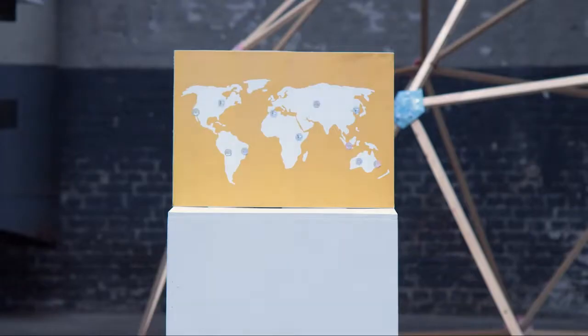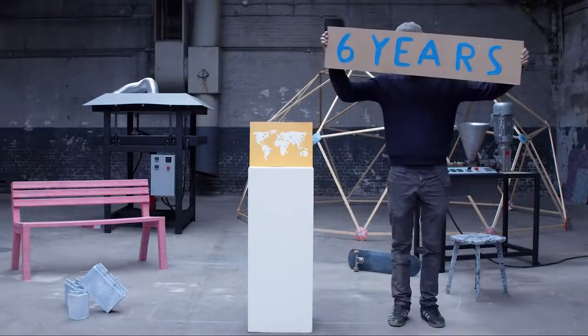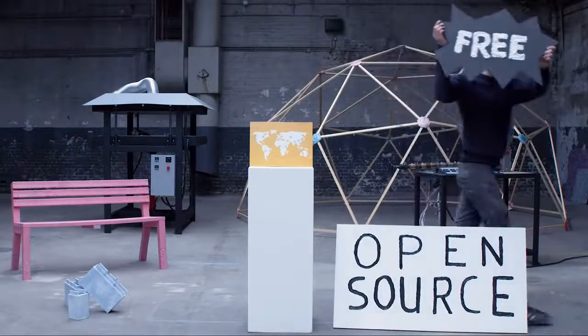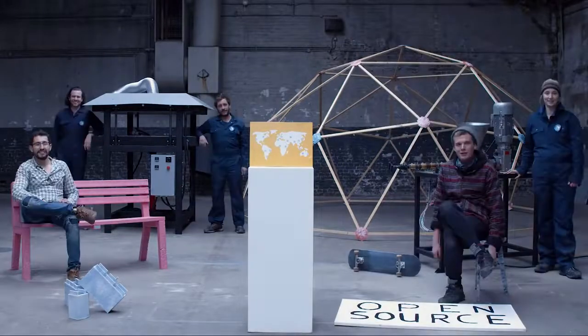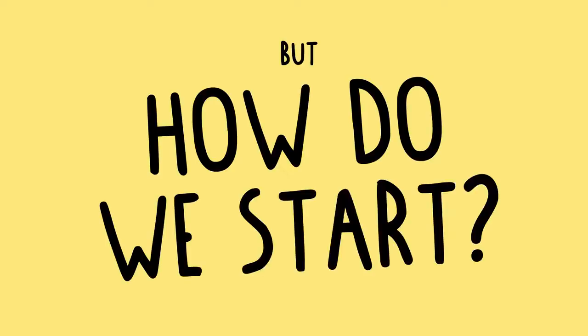We, the Precious Plastic community, develop tools and machines to recycle plastic. And we've been doing that for 6 years, open source for free. And now it's time to take it to the next level. And we all need to work together fighting this massive problem. But how do we start?